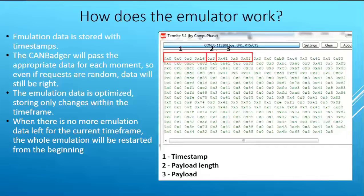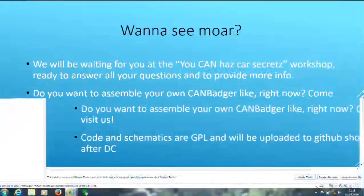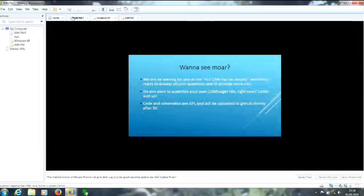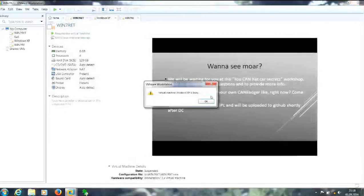So now we'll do the demo. Hopefully we'll be having a workshop. Unfortunately, it's already sold out, sort of, but we're going to release all the code and schematics on GitHub under GPL. You're also welcome to go hack the stuff. It doesn't have that many dependencies, and if you're an embedded coder anyway, it will be really easy to get set up.